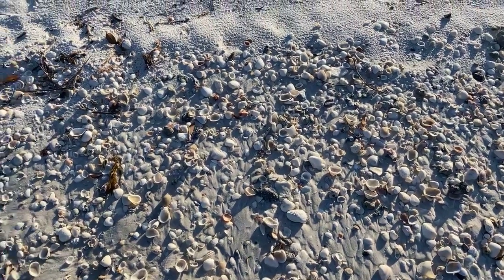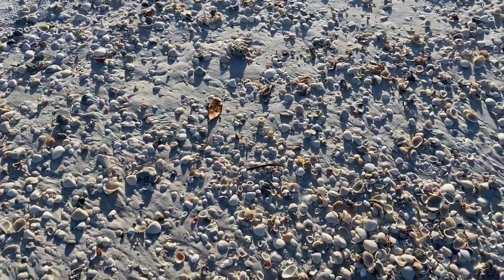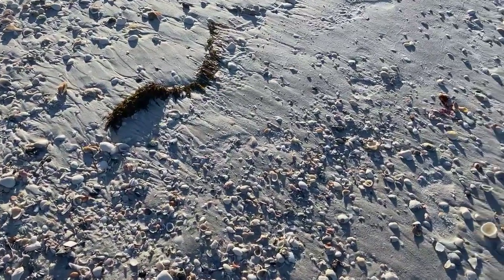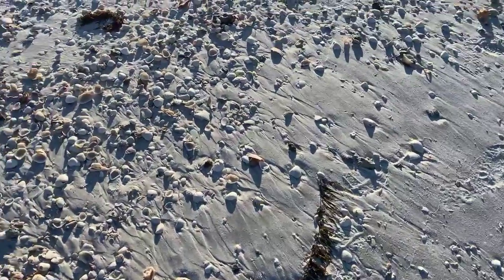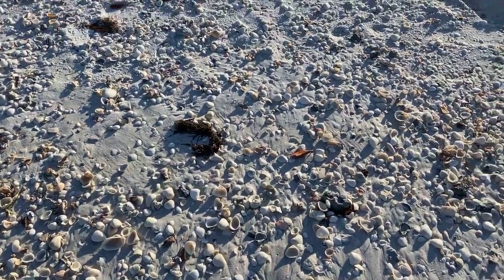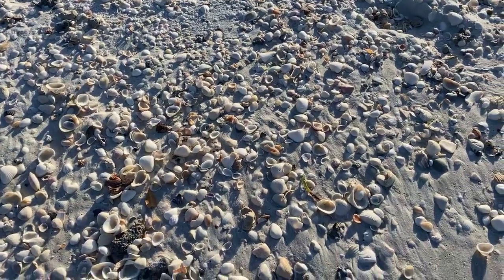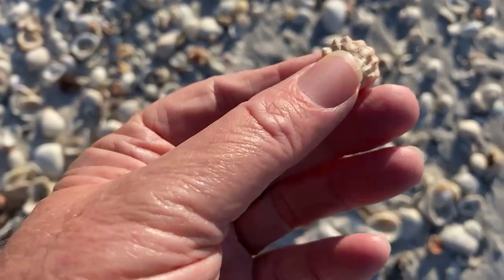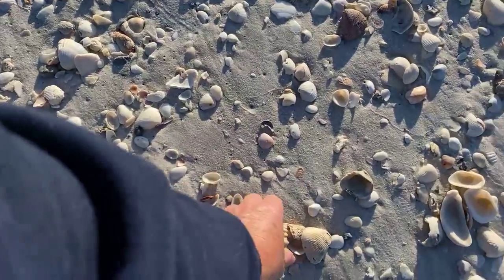Just a few more minutes here of looking for some more shells, for some of my favorites. The old eyes aren't what they used to be. Boy, oh boy. Getting harder and harder to see things. Another little kitten paw. Fighting conch shell over here, an empty fighting conch.